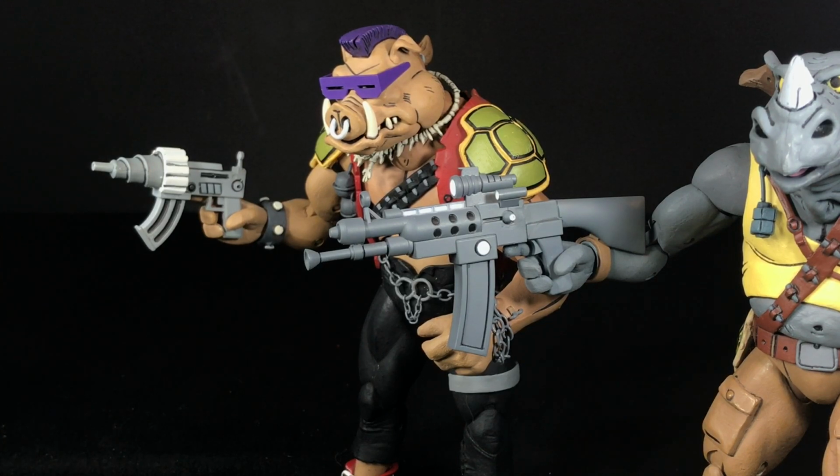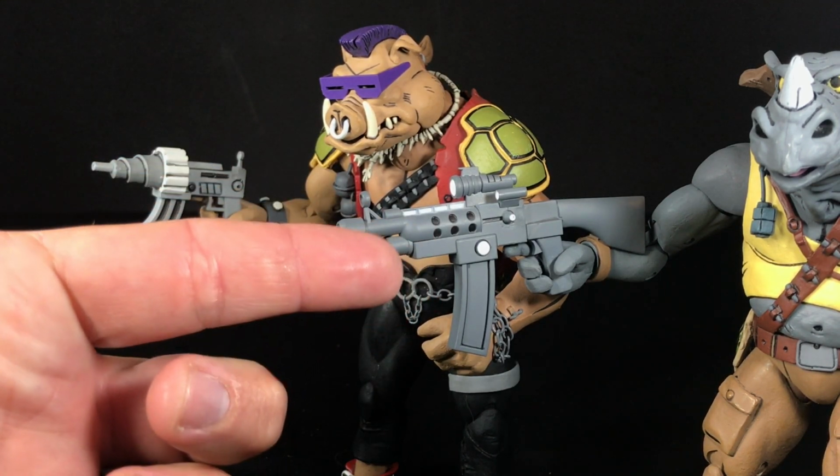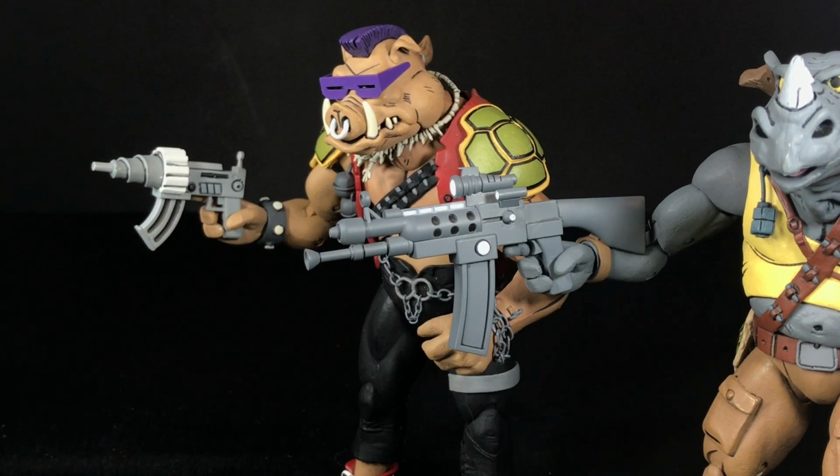They can. Their trigger fingers work pretty well, although I would say that their trigger fingers extend way too far. They're too straight, they don't look like they're actually going to shoot anybody. But aren't you supposed to hold your gun like this? Isn't that what they teach you in the army and stuff like that, so that way you don't accidentally shoot somebody? So maybe Bebop and Rocksteady are more mature than I gave them credit for.